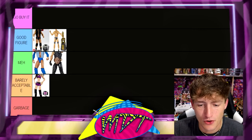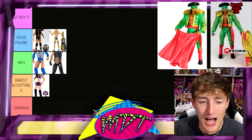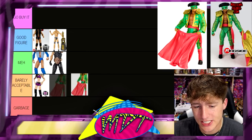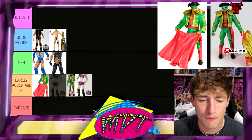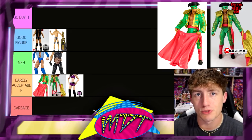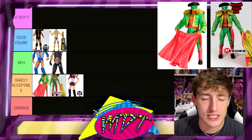Next up is Fernando and Diego. Let's get both of these guys out of the way right now. I don't know if I want to put them in barely acceptable. I'm going to put these guys in barely acceptable because they actually pose around quite decent, but they are better than the Paige figure. I don't like their rubber jackets. I don't like their plastic waist wrap. I don't like that they have basic boots, Brad. Basic boots, completely wasted two spots in an Elite set.